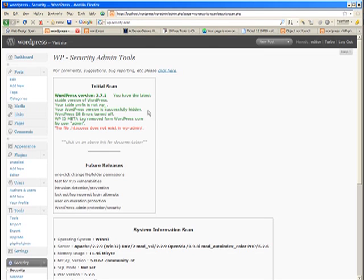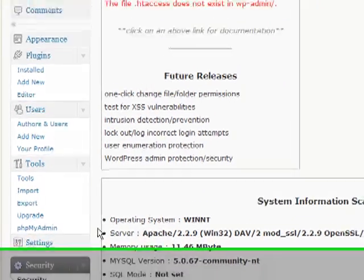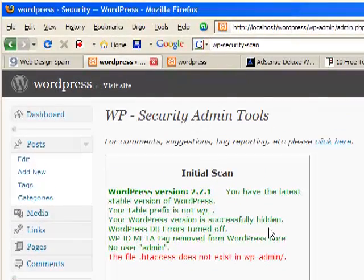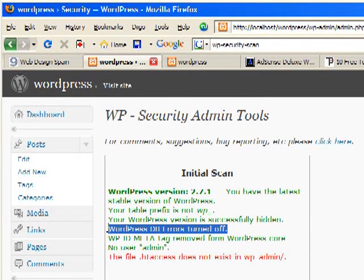Number 7 is to ensure that WordPress database errors are turned off. If you've got an upgraded version of WordPress, then this will happen automatically. My tip really is to just have these things as upgraded as you possibly can, and that way, for example, WordPress database errors will be turned off.